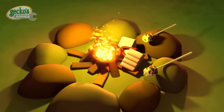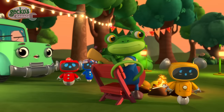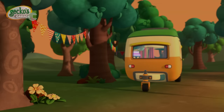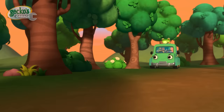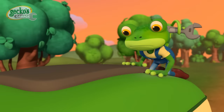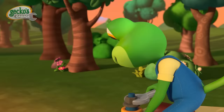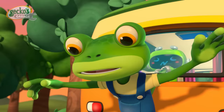These are the wheel stops, which means... Quick! Catch that caravan! There must be a way to stop this! Phew! Thanks, Green!